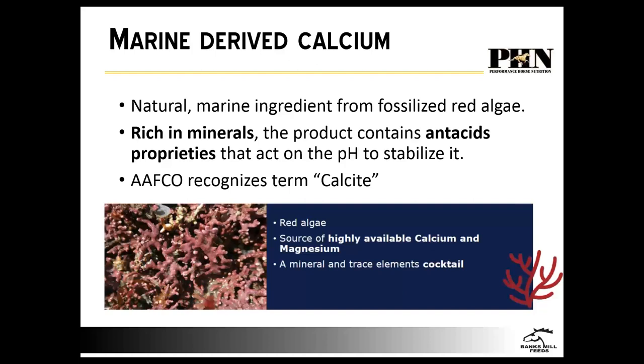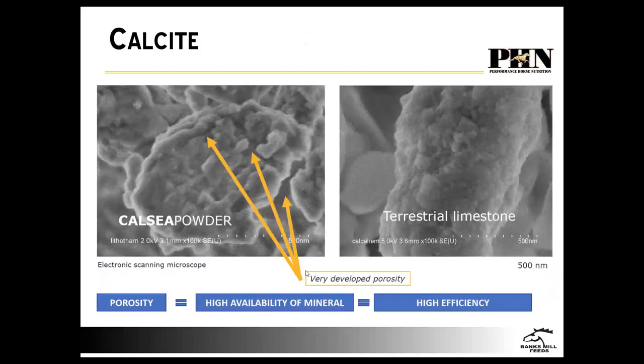So I mentioned it's from fossilized red algae, and it's rich in minerals, but primarily a really bioavailable calcium source. On the feed tag, you will recognize it on our feed tags as calcite. The American Association of Feed Control Officers recognizes that term. That's the correct term. You may see other terms listed on feed tags, like marine-derived calcium, but they're incorrect terms. AAFCO recognizes it as calcite.